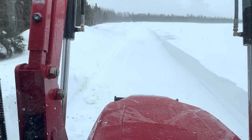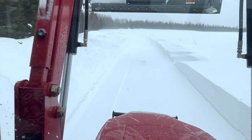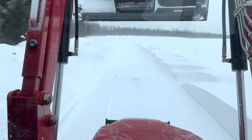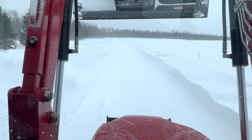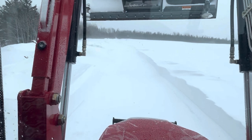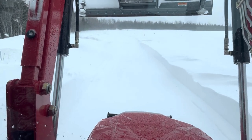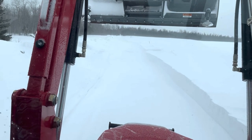The wind is still blowing pretty hard and it is still snowing. Mind you, this was not in the weather report. We watch weather like hawks now. We're constantly looking at weather. This was not in the weather report. So this was a surprise this morning when we woke up. So Dan will have to do this just about all day until the wind dies down.